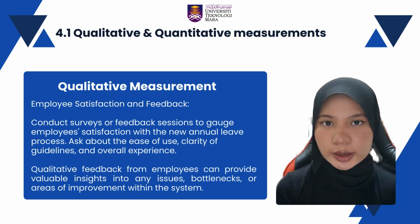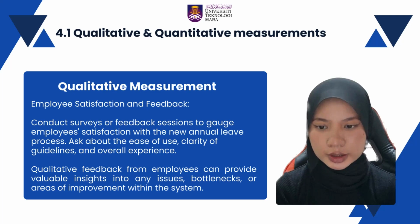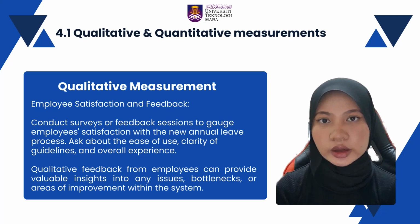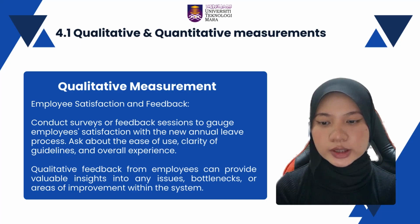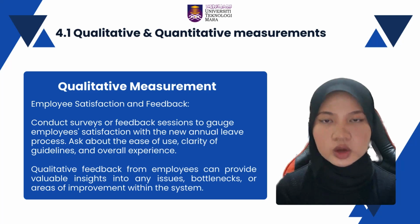The first one is employee satisfaction and feedback. Conduct surveys or feedback sessions to gauge employee satisfaction with the new annual leave process. Ask about the ease of use, clarity of guidelines, and overall experience. Qualitative feedback from employees can provide valuable insight into any issues, bottlenecks, or areas of improvement within the system.